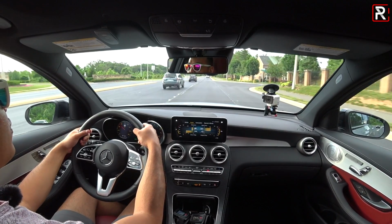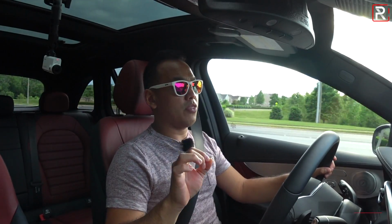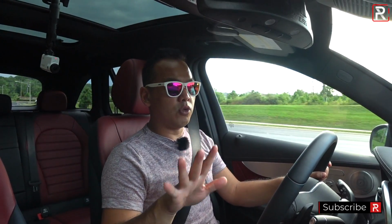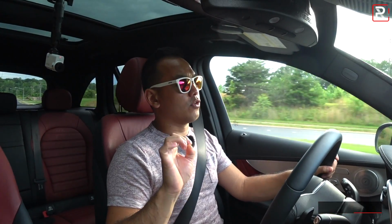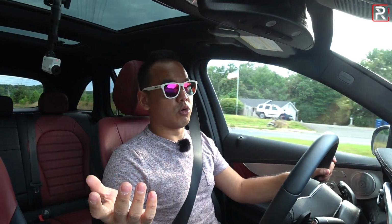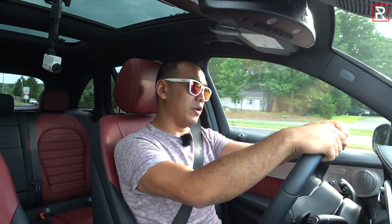There's also a 350 plug-in version, which is going on sale probably in the next month or so. That will offer an electric motor that's paired with this 4-cylinder turbo. Fuel economy information has not been announced yet on that plug-in, but it does offer 315 horsepower, so like an additional 60 plus horsepower over this model here. That, of course, will be a different review.